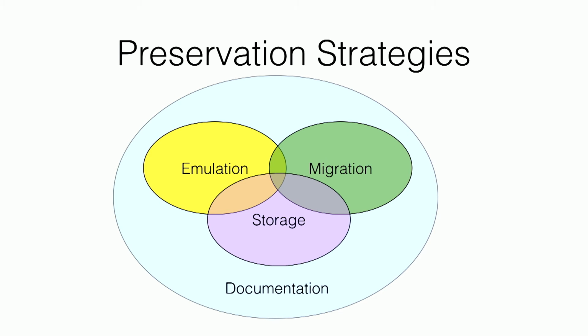I'm going to start at the bottom with storage. Yes, we do keep our hardware in controlled environmental conditions, just as we do with our sculptures and our paintings. We know they're going to die, and the next time we try to show them, it might just not work, but we do want to try and keep them for as long as possible.